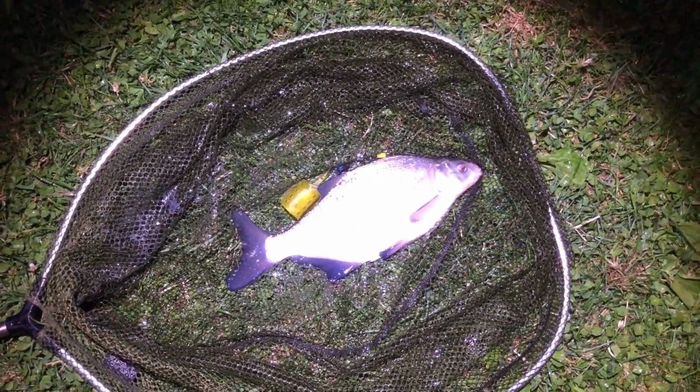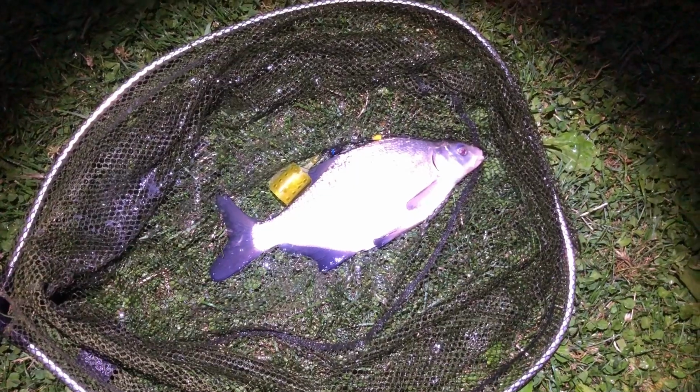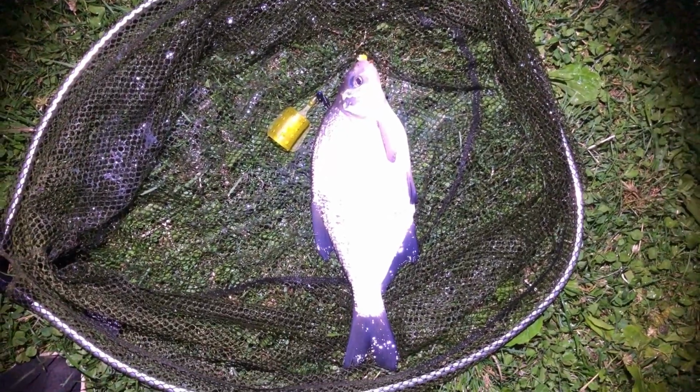Well, typical fashion, it's now starting to pee down the rain, and I get the best skimmer of the night. That's easily the best one, that is. But as it's peeing down the rain, I'm going to pack up and go home. So I'll get him unhooked and get him back.